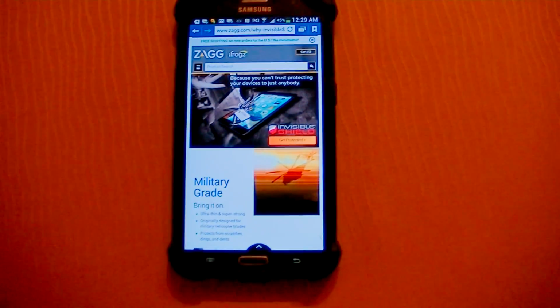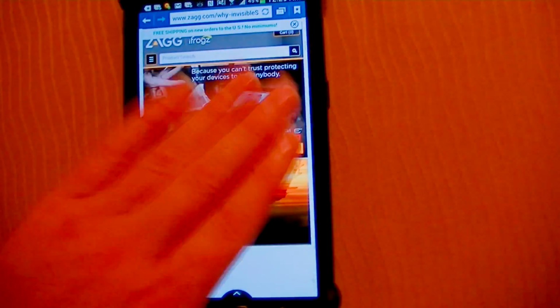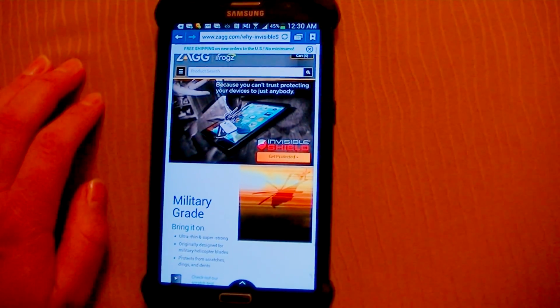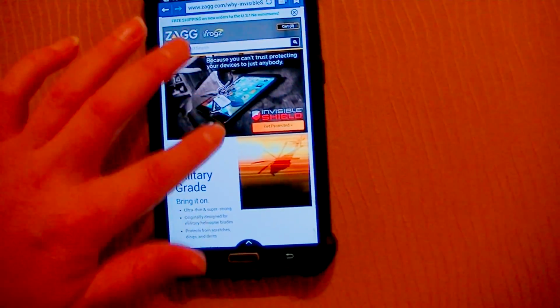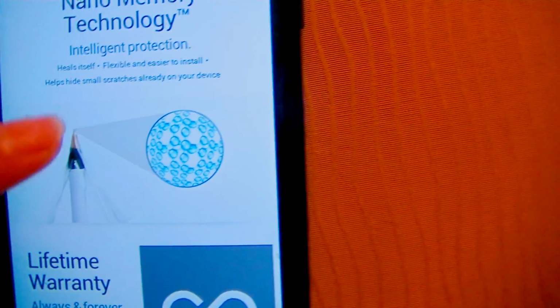Okay, this is the Zagg Invisible Shield Screen Protector, and that is of course the skin that I've actually put on this phone to protect it from dings and when the screen gets hit and whatnot. I researched because I wanted to find the absolute best, and this Zagg, from all the reviews I watched and everything I studied, there is no better. This stuff is actually the stuff they used to put on helicopter wings to protect the wings. I mean, it's military grade. Here you can see this is their website. Again, they're talking about the helicopter blades. It has this nano memory technology where it actually heals itself. So if it does get damaged, it heals itself. It's a lifetime warranty, always and forever.